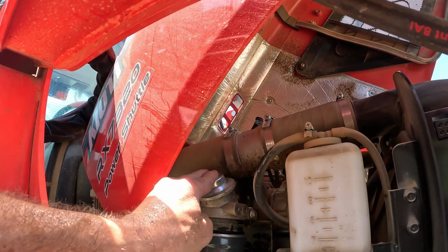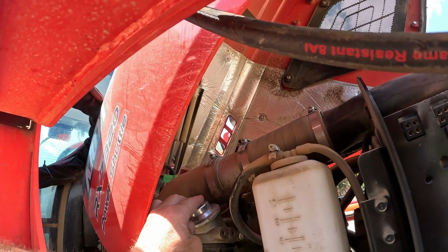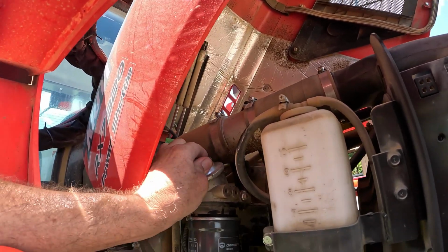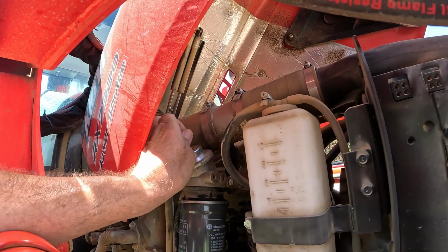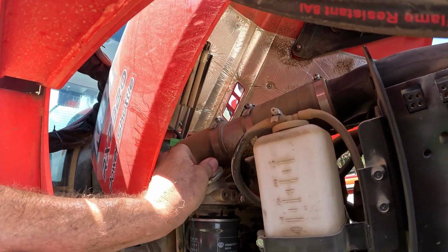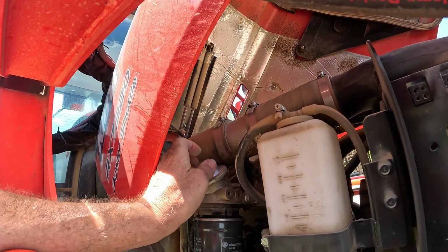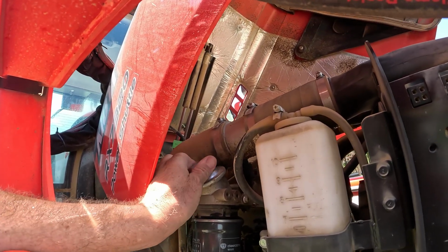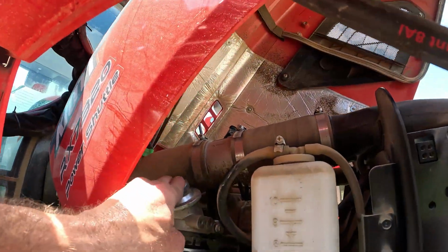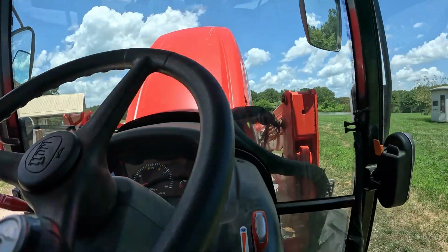I'm not sure how this air primer works. It was out, and I've been pushing it. Now it's sucked in, so I don't know if I got to spin it a little bit, or if it's supposed to be sucked in. But I've been priming this. Here we go. I think this is the air bleeder. Yeah, that was out. I remember that. Let's try it again.